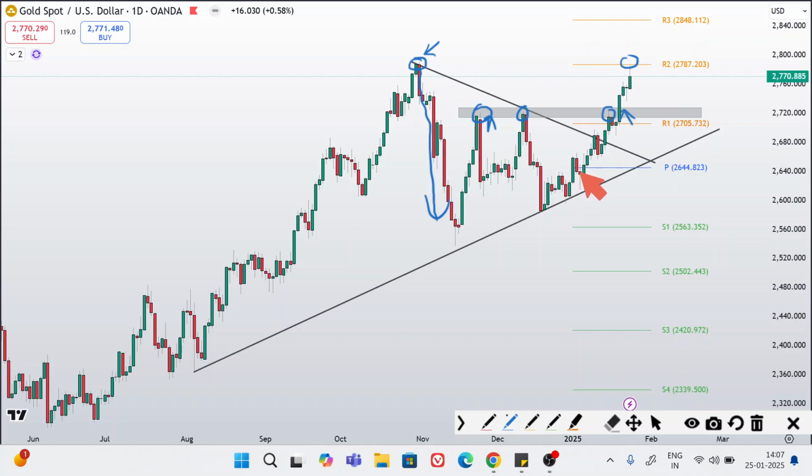And yes, overall trend remains bullish, but as this is a technical resistance, we can expect some pullback, and we can expect that price can retest this area, because on the daily time frame we have not seen any decent pullback. And I think if you can see, this is a good rejection, but the rejection is not that much confirmed yet, because this is a green candle.